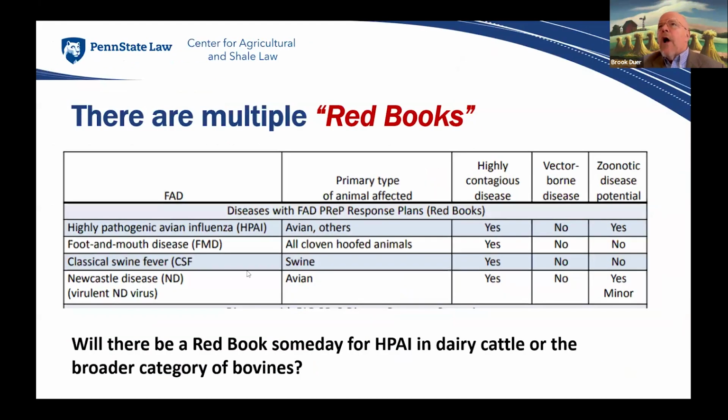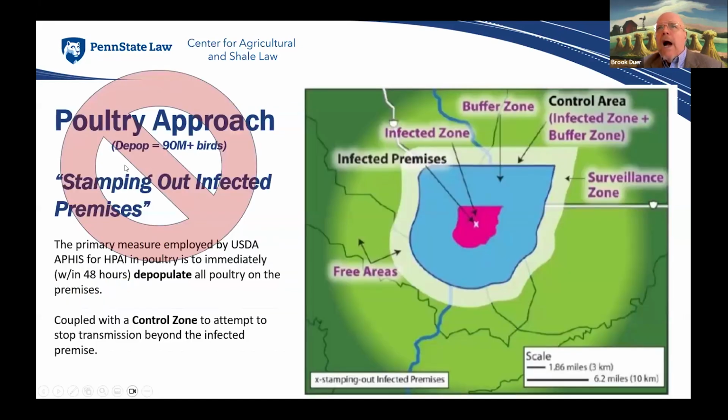Okay, now there are other Red Books, but again, here are the ones that exist. Foot and Mouth has one, but there is nothing for HPAI and dairy cattle. Will there be someday? Perhaps. We can't utilize the poultry approach of stamping out the infected premise and going from there, because these are cows we're talking about here. Way too costly and not necessary. These are not cows whose life is in danger.